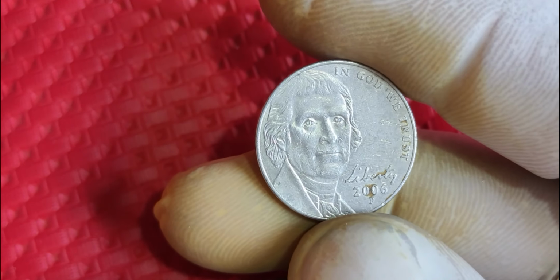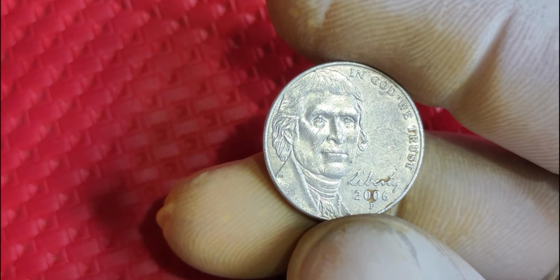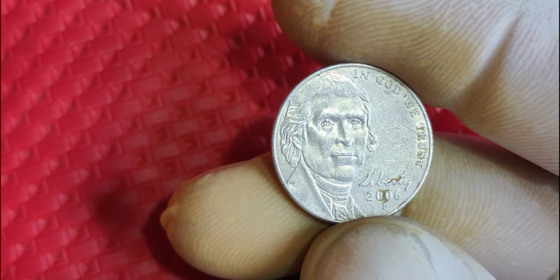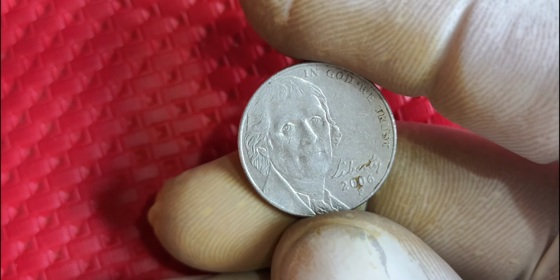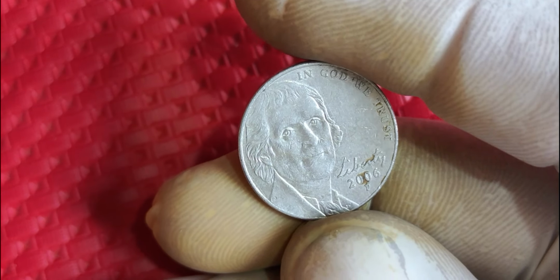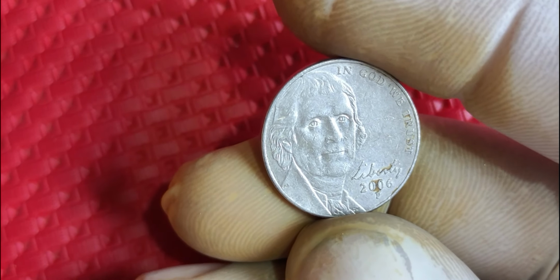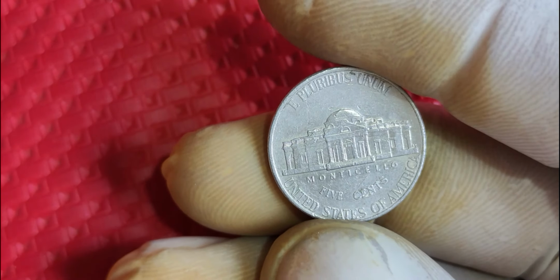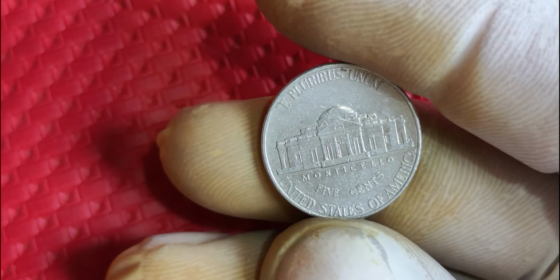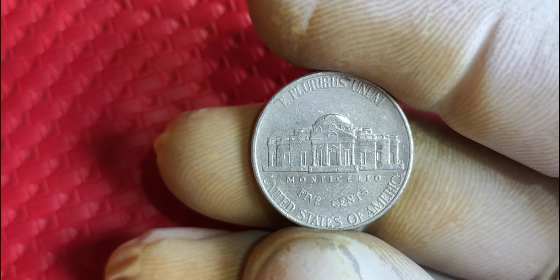Imagine finding a nickel in your change and it turning out to be worth millions. Rare coins, especially those with errors and high grades, often hit these high price points at auction. If you think you have a valuable coin, it's worth getting it graded by a professional service like PCGS or NGC. Now, you might be wondering, how can I find a valuable nickel like this?